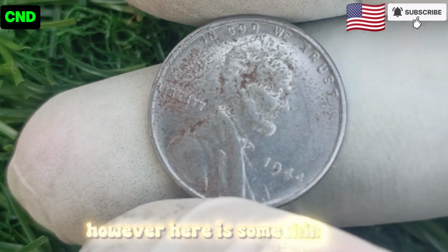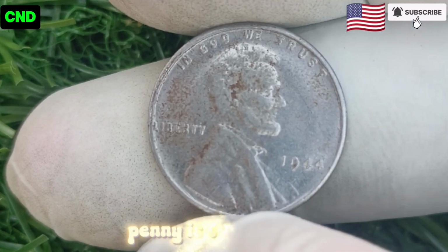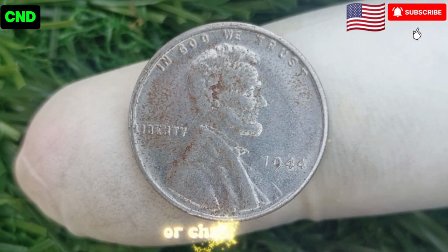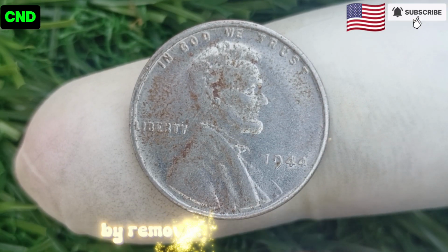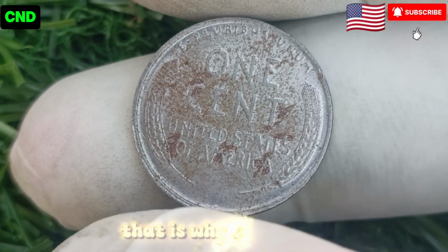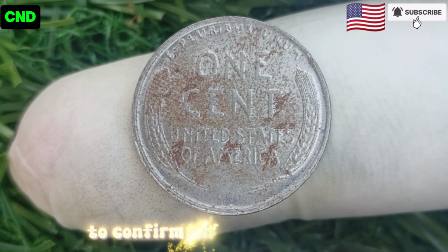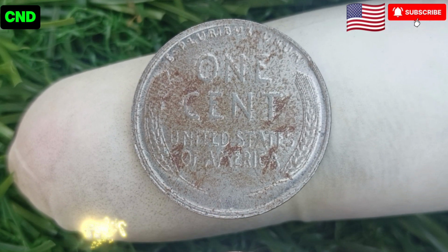However, here is something very important: not every silver-colored 1944 penny is valuable. Many copper 1944 cents have been plated with zinc or chrome to make them look like steel. Others have been altered by removing the copper coating. Some are simply damaged or chemically treated. That is why serious collectors rely on professional grading services to confirm whether a 1944 silver penny is truly struck on a steel planchet from 1943.